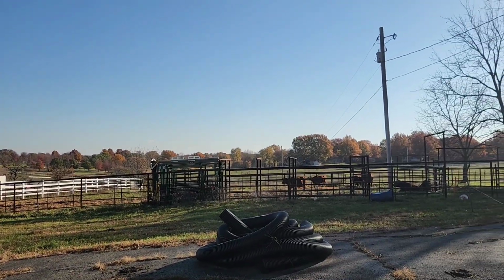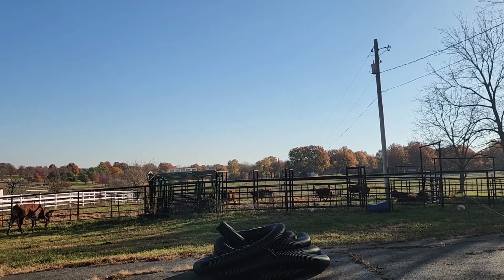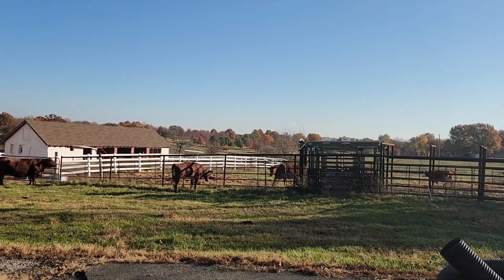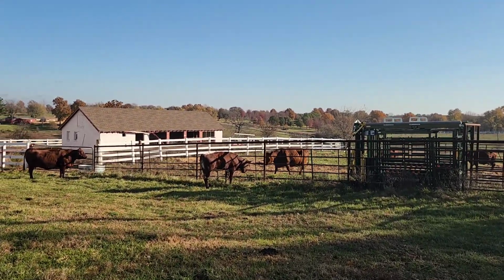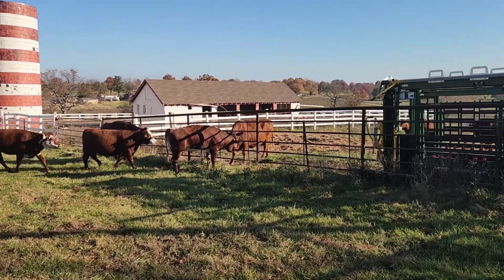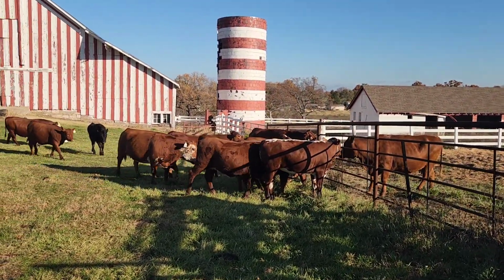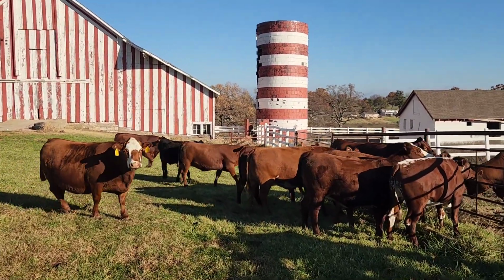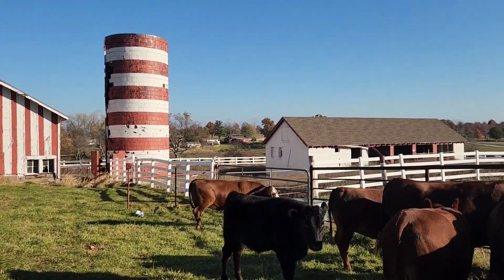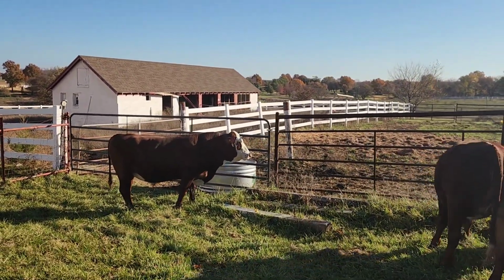So now these girls have gotten up and they're kind of making their way over to the fence. So Pepe's snorting here. He's actually almost acting bullish, but he's a steer, so we'll see what Comanche does. There's Comanche bellowing. Good boy.